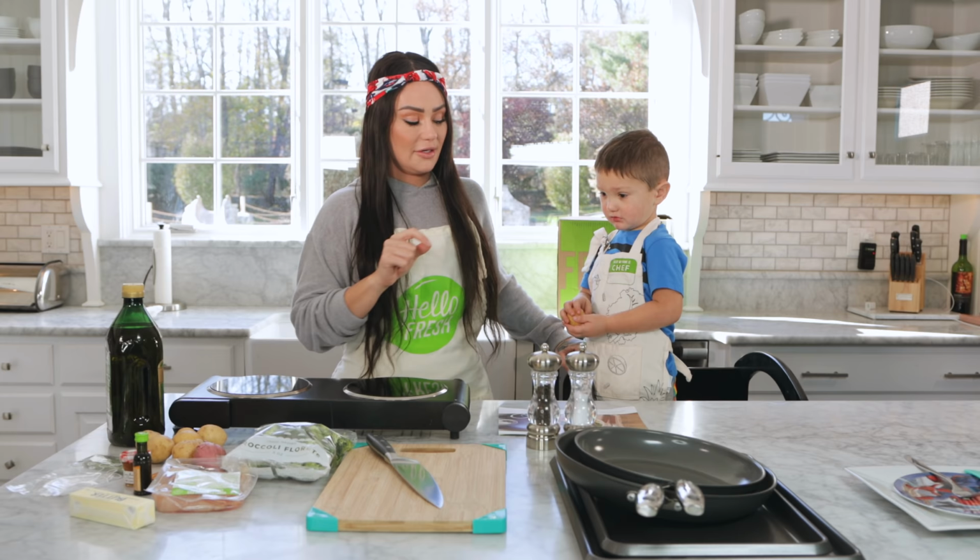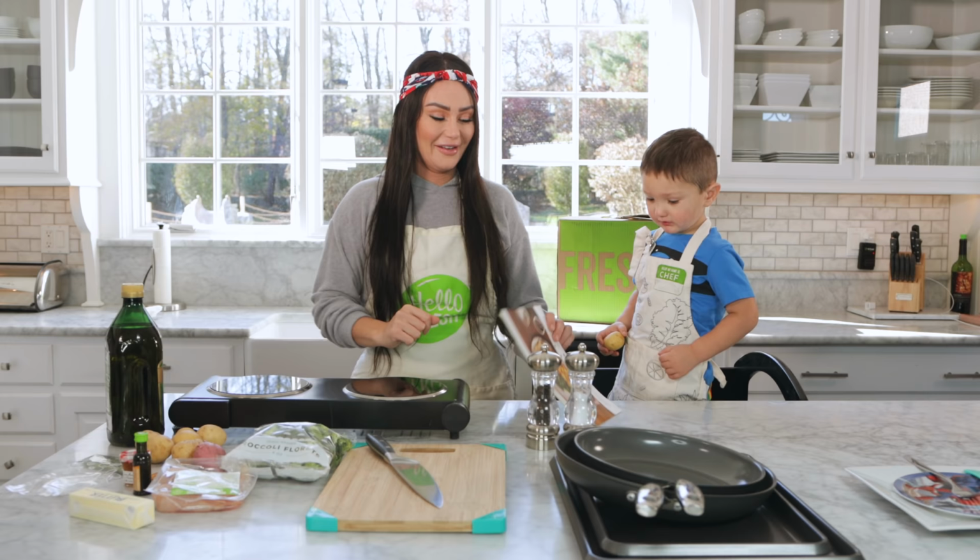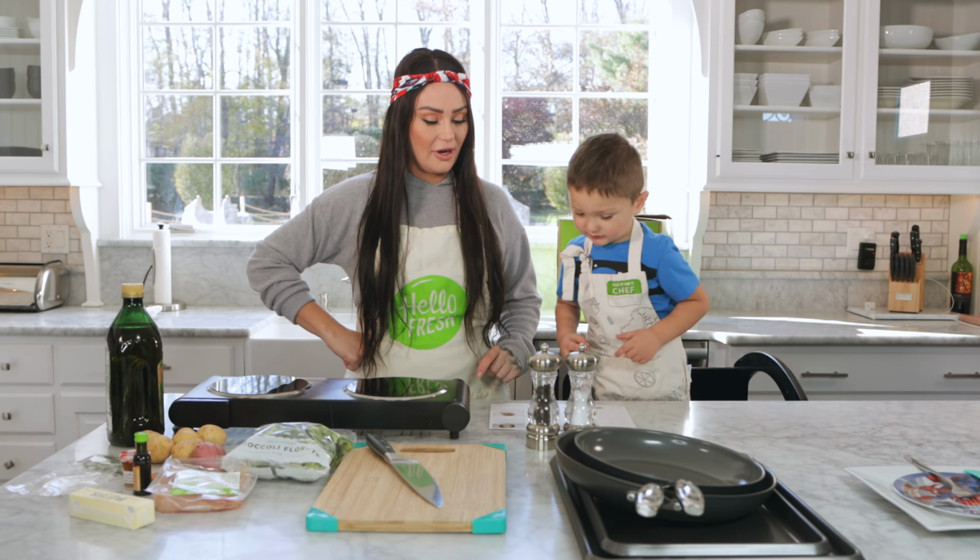And potatoes. Okay. So what do we do first? I get the dish. Yes. So we are going to be cooking balsamic fig chicken.